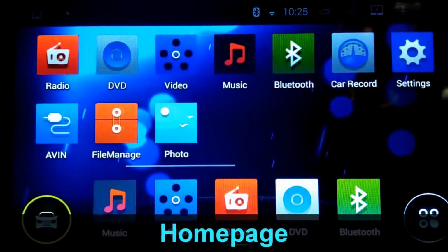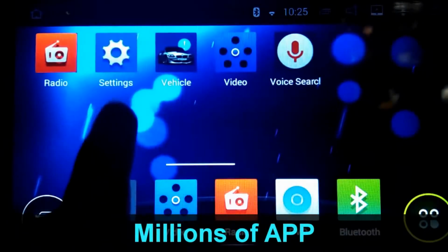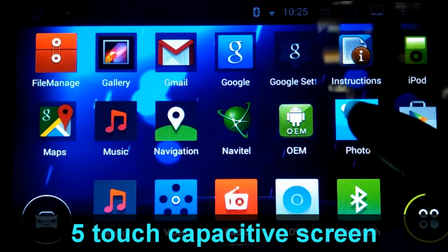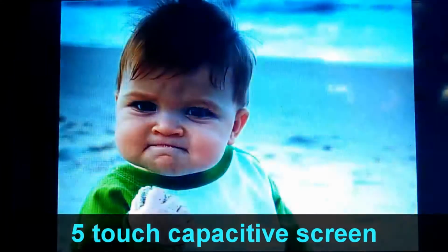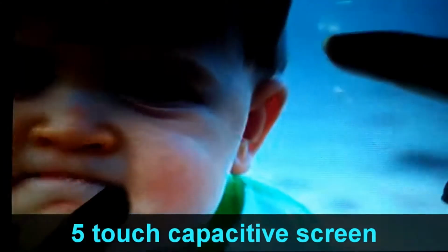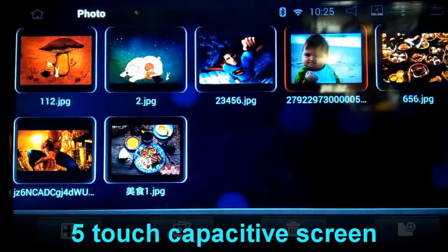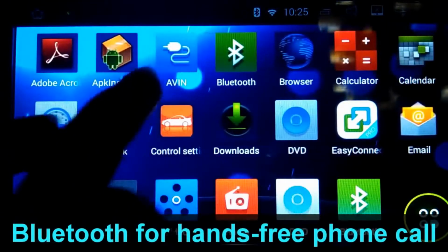This is the home page with millions of apps and a 5 touch capacitive screen. I can show you that. This is a photo. Yes, as you can see, this is a 5 touch capacitive screen. And here, you can see this Bluetooth.